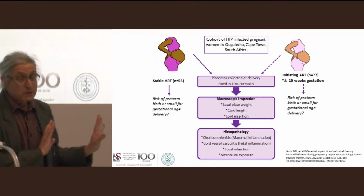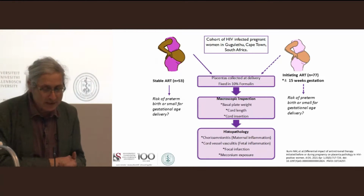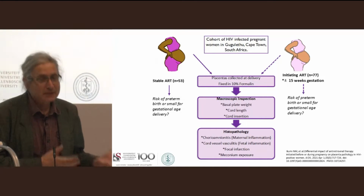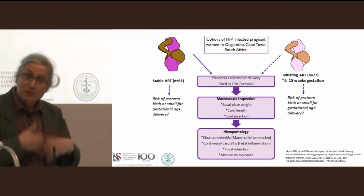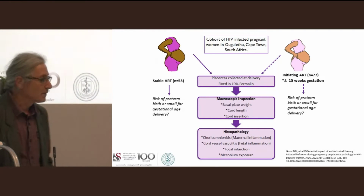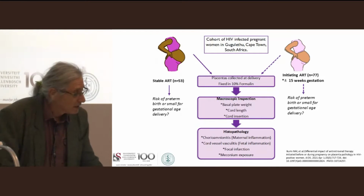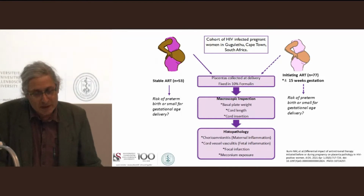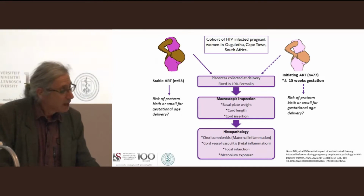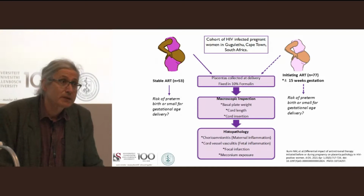So incidentally, this was an NIH-funded study, and we, as I said, nested ourselves into that. And of course, that leads itself to investigator bias a lot. But what I'm going to show you, I think, has some kind of fruit, and we ended up publishing this, and you can see the paper referenced down at the foot there. So we had 53 women in the stable ART group and 77 women in the initiating ART group, and we collected placentas at term.